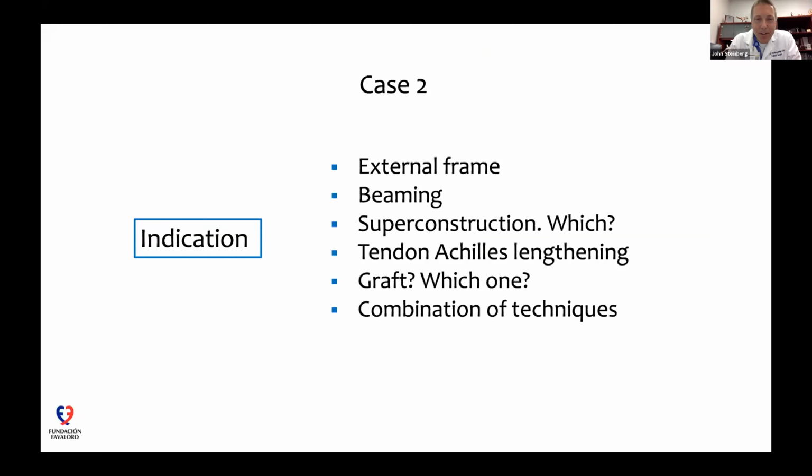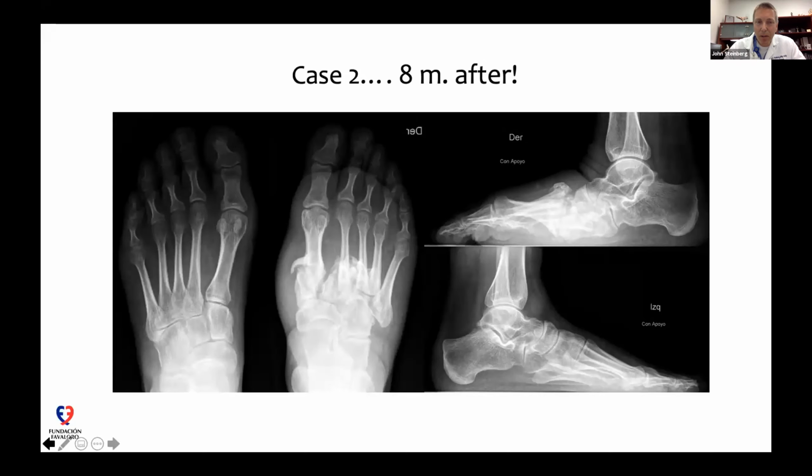Javier went first on the first part, so I can go. Okay, perfect. So first, John. Any of these are viable options. I think the key thing is, what is it that you as a surgeon are comfortable with? Is this a case that you do with frequency? And if so, is this similar to the level of management that you would provide? So clearly this midfoot will have to be excised. And then how you reconstruct that, you could beam that, you could superconstruct it, you could external fix it, whatever it is that you are comfortable and have the experience doing.